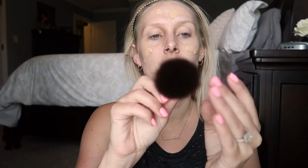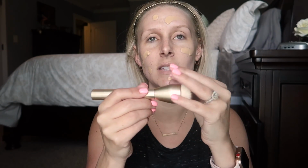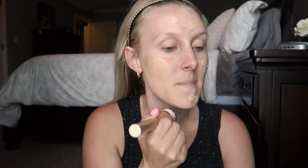And then I picked up this brush from Target. It's by the Sonia Kashuk line, and it's just a flat top kabuki, and it had a really cool plastic cover that you can keep over this, I guess, for travel or storing. But I wanted to test this out, so I'm going to use that.